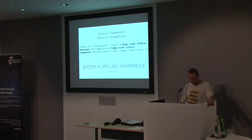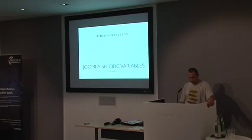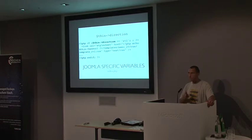And it looks like this. So you can use these variables if you want, but you don't have to. But it's handy to have them. And this is also a variable called direction. So usually we write from left to right, but if you want to have it from right to left, you have to ask for the direction, because the direction is stored in the language parameters, and then everything is different.